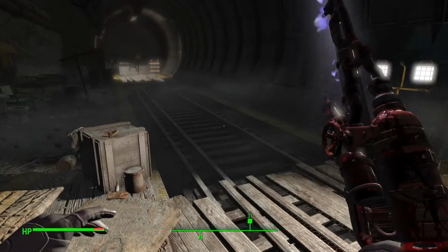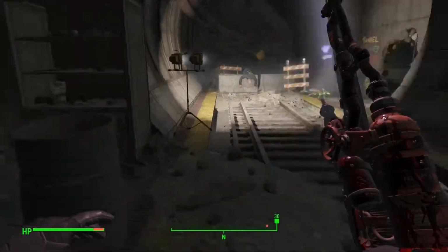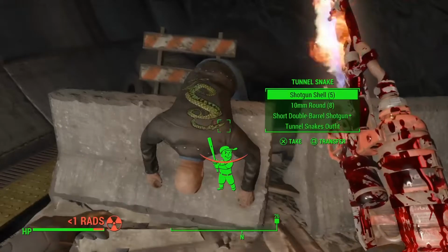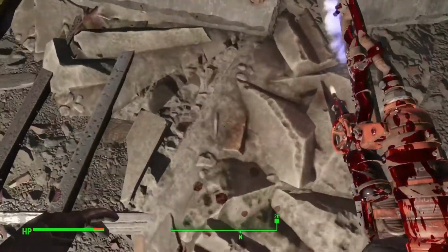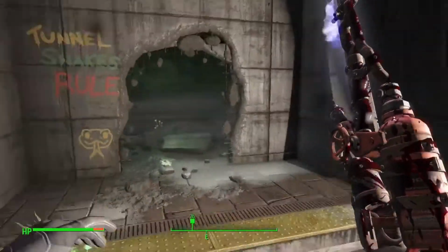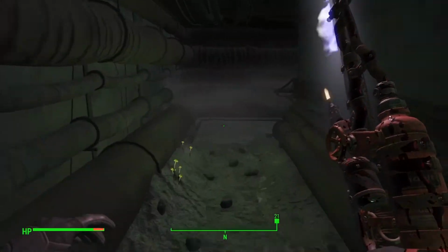So continuing onward, our quest marker keeps going and we see more graffiti. We see more tunnel snakes killed over in certain areas, and we can take their outfits as we please. Looking on the ground, we don't find a pistol by this one, or on the other side. So let's go through this broken piece of wall.